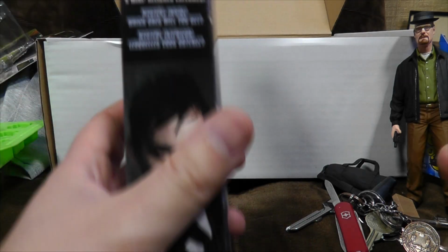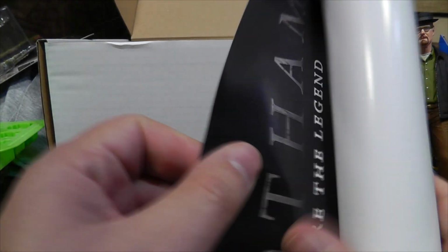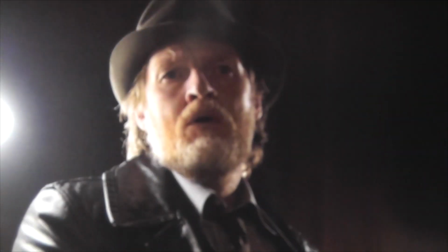Oh yeah, I could have guessed by the way it says 2 mini posters included. Well, here are the mini posters. There is Goggles Mackenzie, who I'm going to guess is Catwoman or something, and is that some sort of young Harvey Bullock or something? I don't know. And that is young Gordon himself, isn't he? And they're standing around some papers doing police things. And I've just noticed it's totally out of focus. That's good, isn't it? There we are.